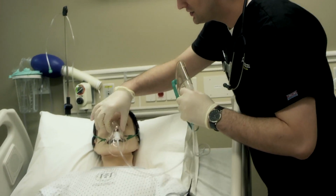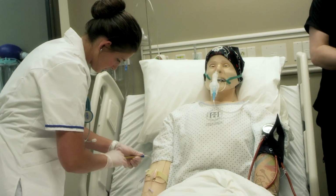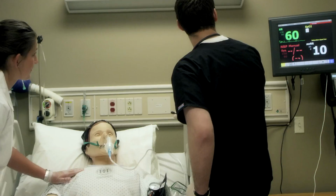So switch out masks here. This one has a little medicine for you to help you breathe better. We were giving him albuterol treatments and Solu-Medrol IV push because he was having trouble breathing. I'm still just having a really hard time breathing. Okay. That wasn't helping. His sats were dropping below 90.